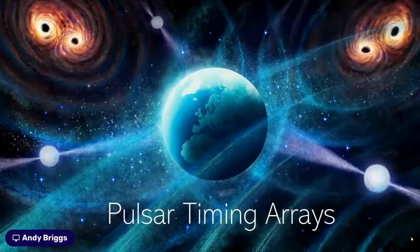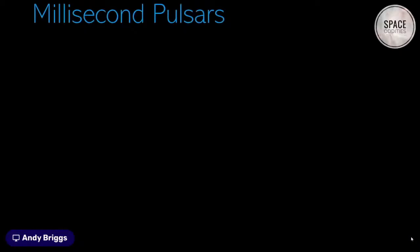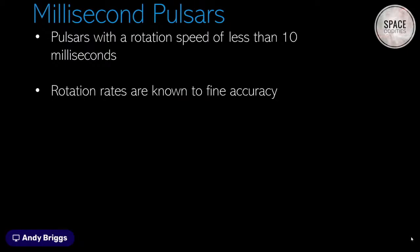To do this, you use what are called pulsar timing arrays. Astronomers have used millisecond pulsars for this. What are these? These are pulsars that have a rotation speed of less than 10 milliseconds. And we know their rotation speed incredibly accurately. They are the universe's most accurate clocks.